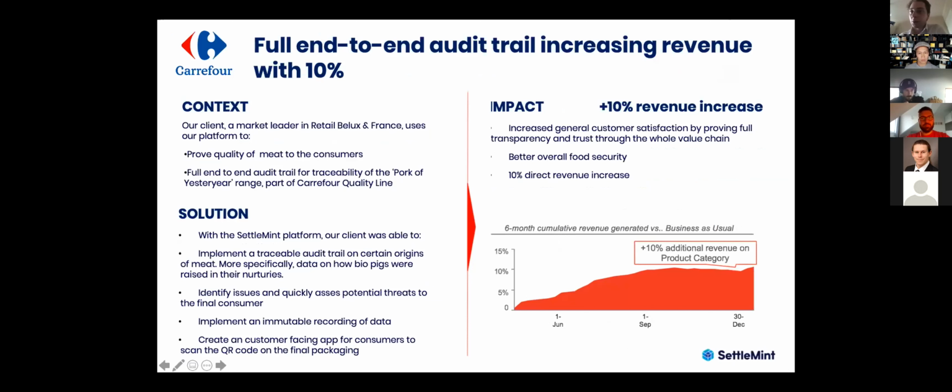Then we have another use case where we are working with Carrefour, which is like the Belgian equivalent to Rewe in Germany. The problem they were having was that they lost a lot of trust from their consumers because they were selling meat that wasn't actually bio, but was being marketed and sold as bio. So what they did now is they've put a lot of details about the pigs: when they were born, what foods they were eating, when the meat was processed, and how it got to the shelves where the consumers take it. All of this information is transparently communicated to the consumer via QR code on the packaging. This resulted in a 10% revenue increase in that product category after the implementation. The Carrefour project is in production at the moment.